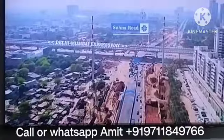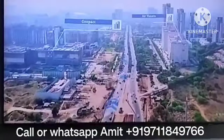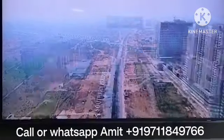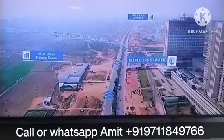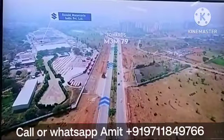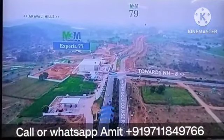Golf Course Extension Road, and so this is SPR Road. On the right hand side is M3M Broadway, M3M Corner Walk. From here we will take the left turn. This is towards the project. On the left hand side is the sales gallery.